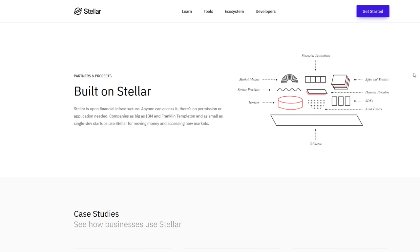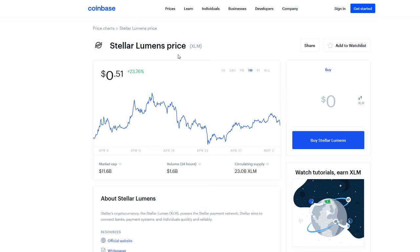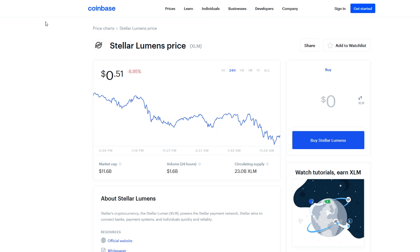So I think, with how much support Stellar is already having, we are going to see a very good future in Stellar Lumens. We do see that, like I said, 9% decrease in the last 24 hours. But for the most part, we are still going to see a good positive increase in growth within the next couple months. And I think that's definitely a sure thing at this point. So let's jump into those price predictions, starting with May.